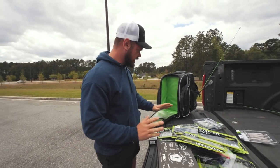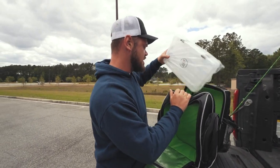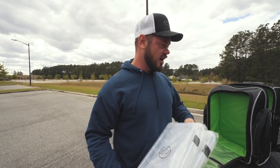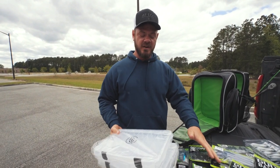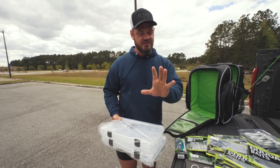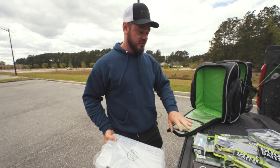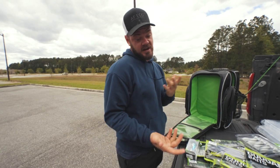There's a lot of stuff going on, a lot of stuff here. I'll tell you one thing that I'm not specifically gonna need today in this video, and that's the two tackle boxes that come with this bag, just because I don't wanna have to organize all this stuff right now. I think you should organize it, but just for the sake of Tom being in today's video, we're just gonna throw all this stuff in here for the most part. And we'll really test out how much room this thing's got.